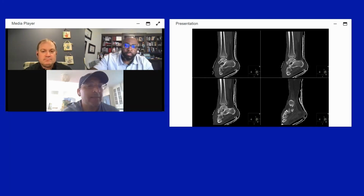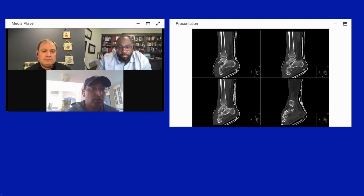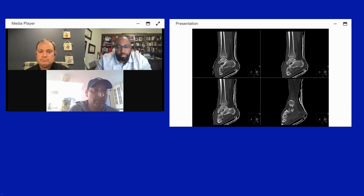Well, that's the dilemma, right? You know that the posterior malleolus is attached to the syndesmotic structure back there, and so you know that that's been compromised. That's why I'm asking. It's a little bit of a controversial issue, I know, but I am seeing some people not fixing the posterior malleolus with these small avulsions, but still stabilizing the syndesmosis in lieu of posterior malleolar fixation. And so I guess my question is, what are your thoughts on that?